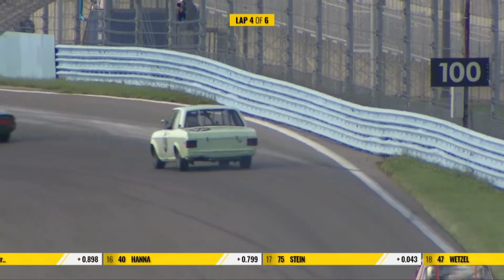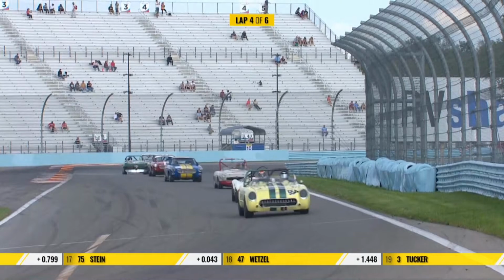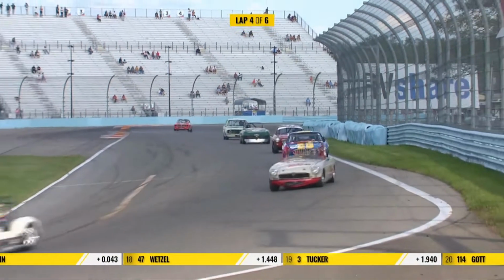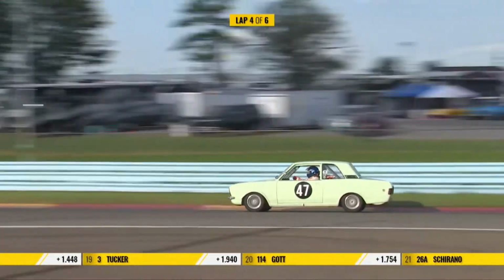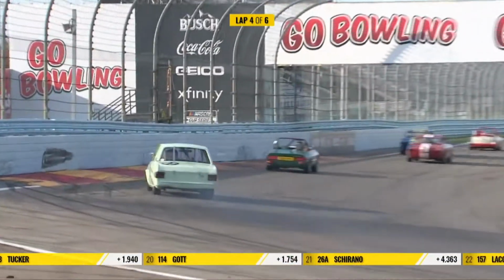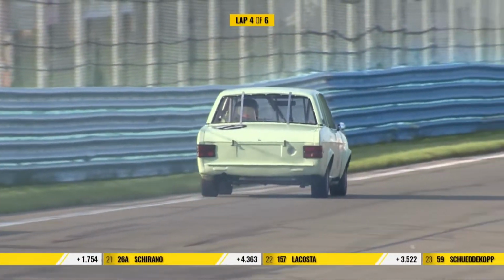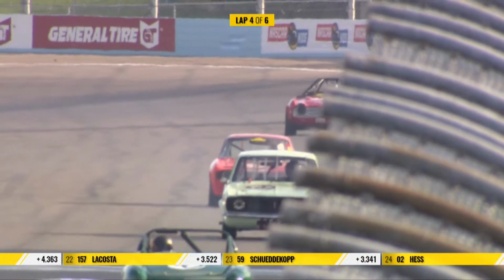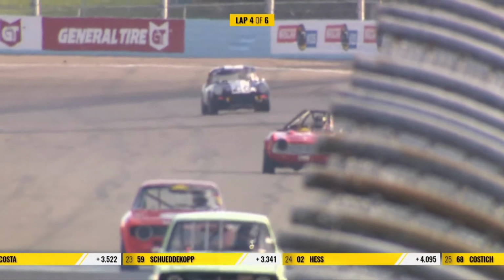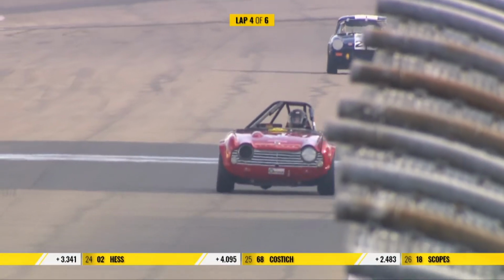No, that's the Cortina and the Volvos. That's an Alfa Romeo, like the Graduate. And then that is a Capri, isn't it? Irv Stein. Oh! No, that's the Cortina. Uh-oh. Look at that, though. He's still going.